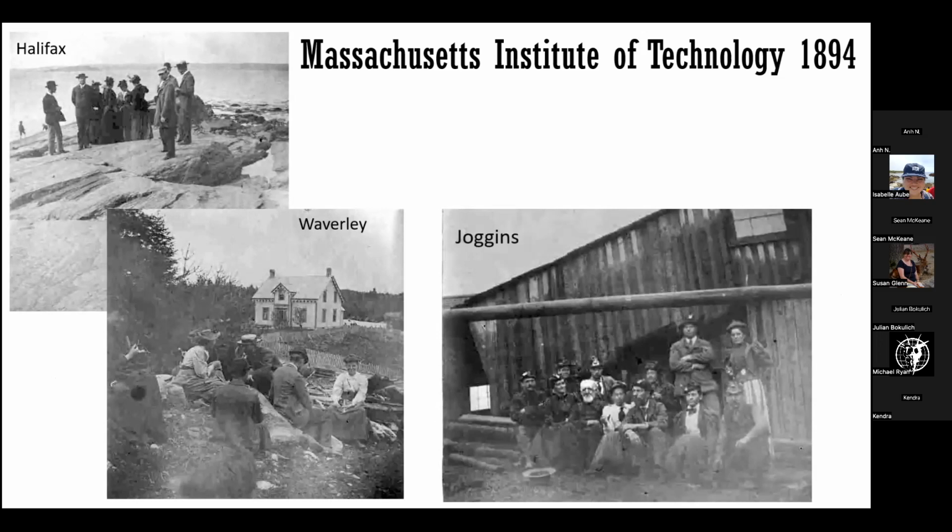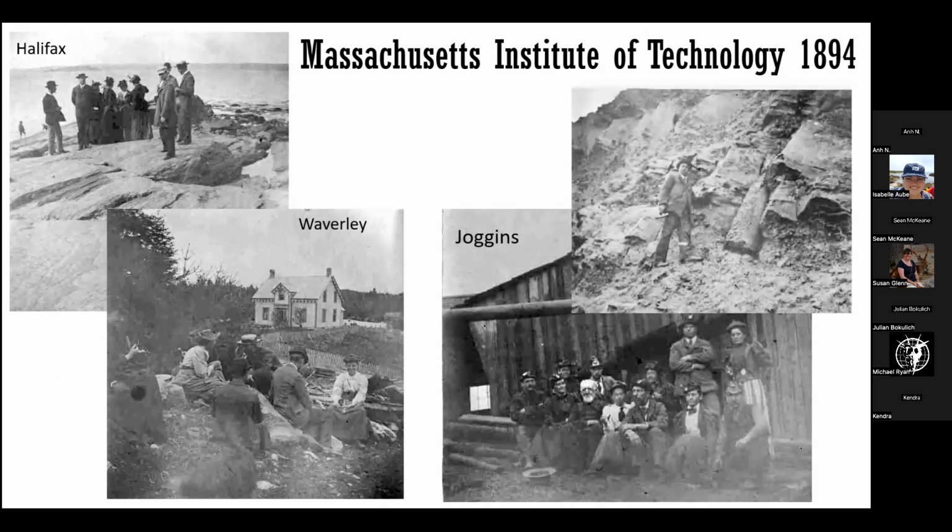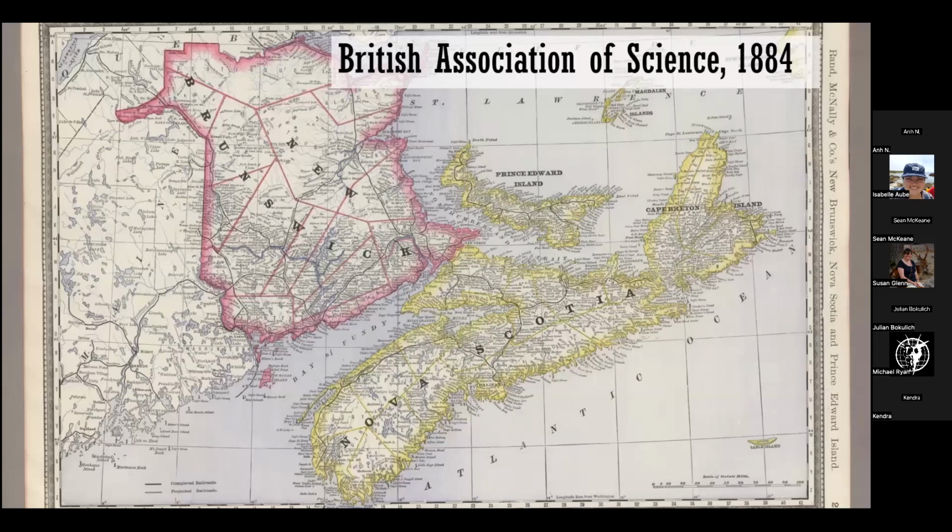But it also includes Joggins. So this is the head of the mine with a group, and one of the faculty or students up on the cliff, standing, doing the famous pose with the tree stump, geology hammer in hand. So not the oldest photos of Joggins, but certainly really interesting and very historic photos of geological visits to Nova Scotia, and that's MIT.